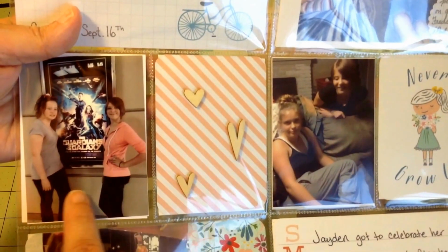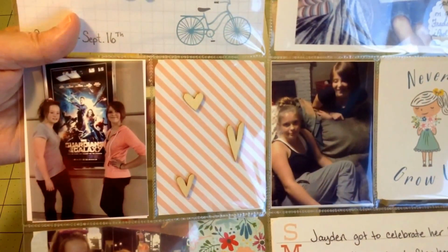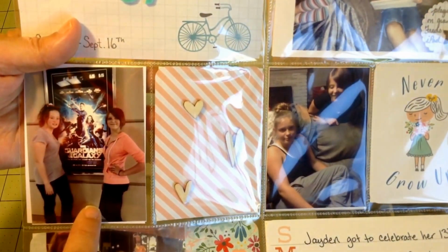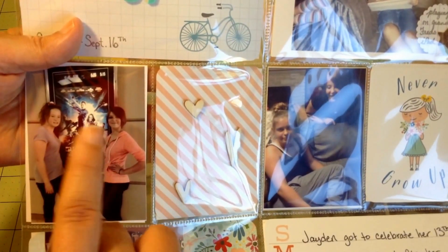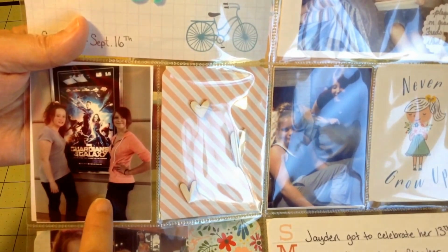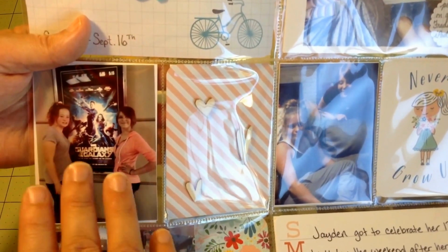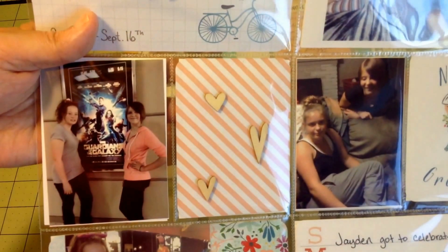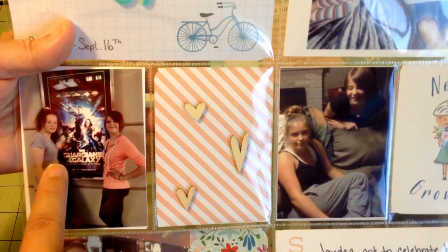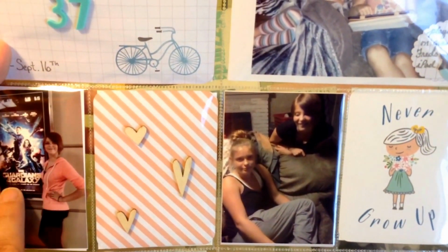Here is where I started adding in some of my daughter's photos from her birthday. I like to add them to the Project Life as well as doing the 12 by 12 layouts, because my idea is to take those 12 by 12 layouts out and put them in their own personal album at some time. So for now they're in here, but I also want to document their birthdays. My daughter and her friend wanted to go to Guardians of the Galaxy, and so I just got a photo of them in front of the poster.